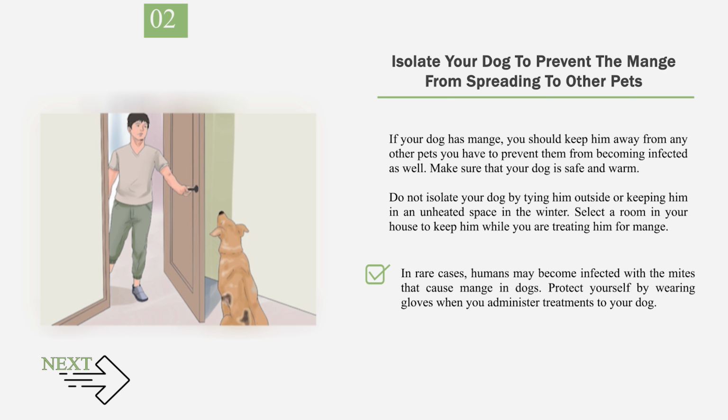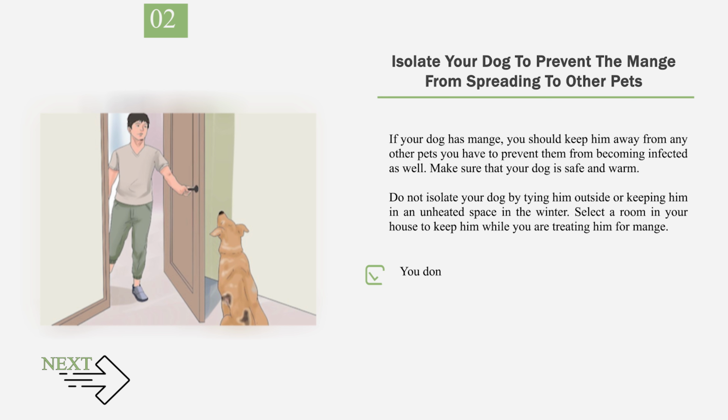In rare cases, humans may become infected with the mites that cause mange in dogs. Protect yourself by wearing gloves when you administer treatments to your dog. You don't need to isolate your dog if it has Demodex, as this is not highly infectious.